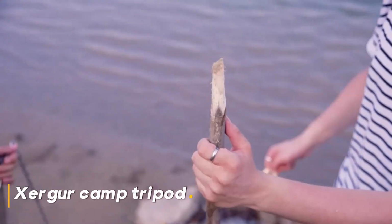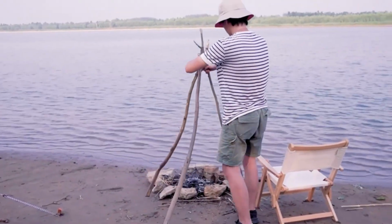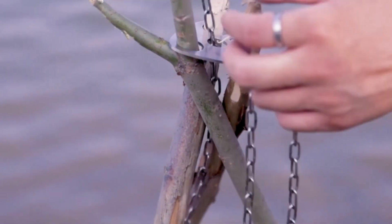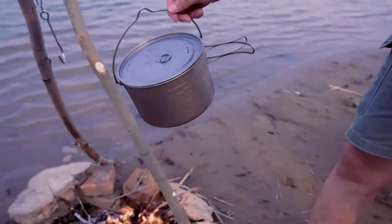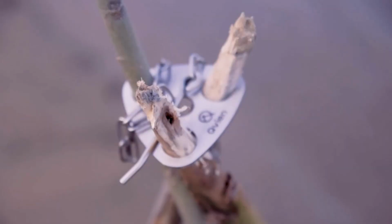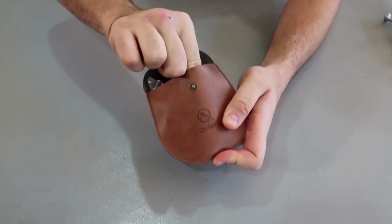The Xergur camp tripod board lets you turn sticks and branches into a convenient campsite grill. Just attach this stainless steel plate to a tripod structure made of natural materials from around your campsite. You can adjust the height as needed by sliding the chain links. It makes outdoor cooking and grilling a breeze, and it packs down small in your backpack when not in use.